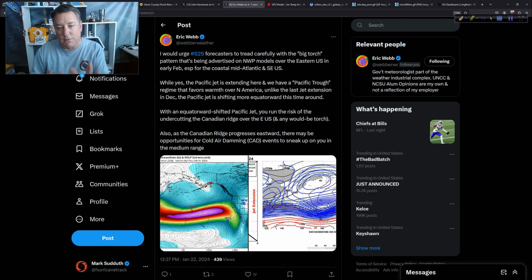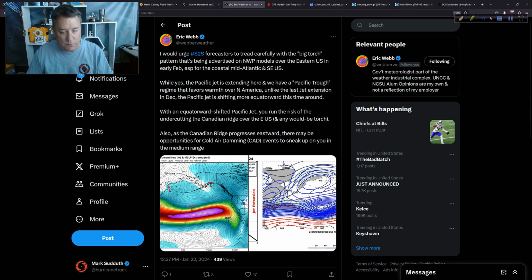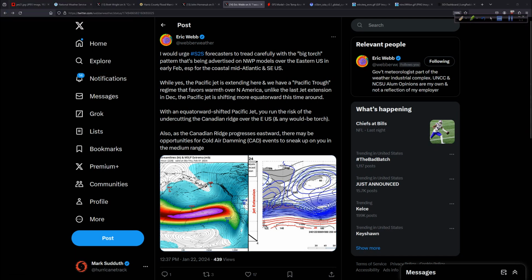But there's always a compare and contrast situation. Eric Webb, our good friend Eric Webb, says, you know, it might not be as simple as that. This particular version of the Pacific Jet extension could undercut enough, as he talks about in his post here. I'll just read it to you. That while yes, the Pacific Jet is extending here, and we do have a Pacific trough regime that favors warmth over North America, unlike the last one, and it was well modeled, and that was in December, the Pacific Jet is shifting more equatorward, try to say that word, this time around.